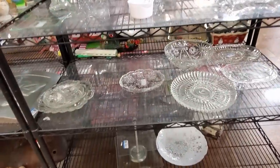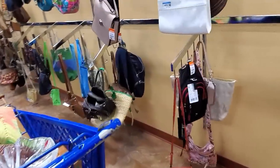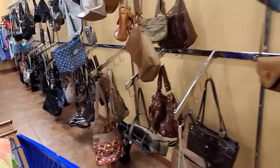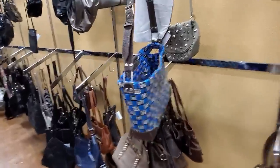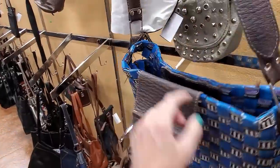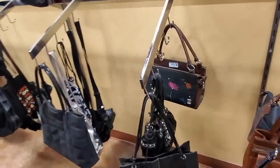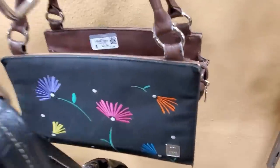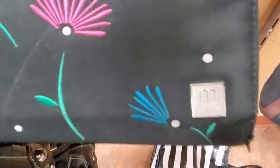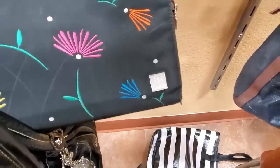And I'm just gonna kind of shoot down the bags real quick. See if anything kind of just grabs me. Like the M&M? Oh, this is in really rough shape. I might have been tempted if that wasn't so chewed up. It's kind of cute. Who does that one? Mish. I know that's kind of shining on there. I can't see it. It says Mish. M-I-C-H-E.